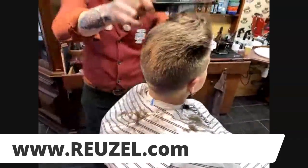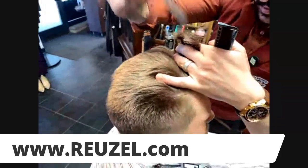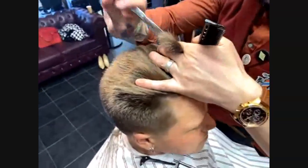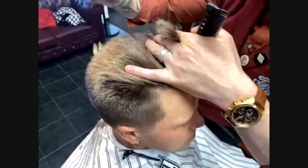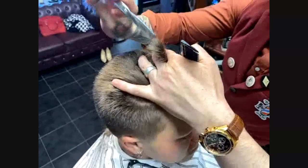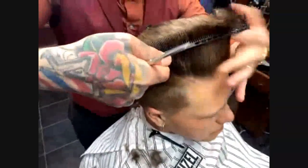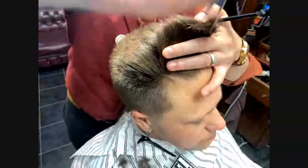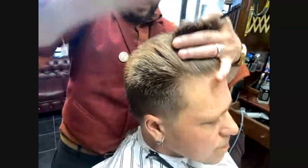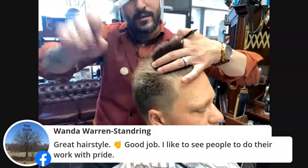So, just texturizing a little bit. Don't go deep because it will cut your fingers. Just go for the tops. And you don't want to lose length on the front. Just want to texturize it and blend it.